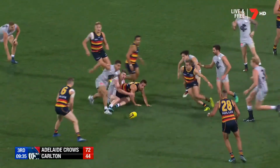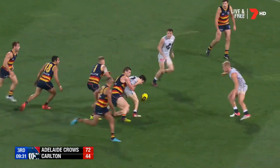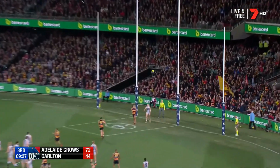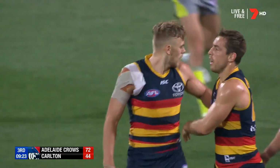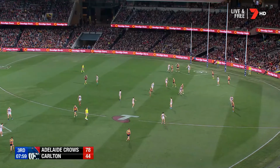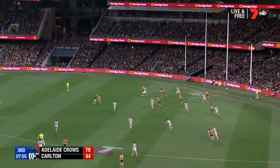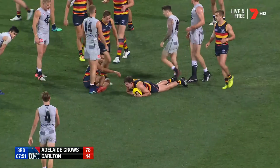Picked up by Douglas, who's dispossessed. Gibbs hovering. Phillips there as well. Greenwood goes back and gets it again. The left foot snap from Hugh Greenwood is there. And then he just sits a juicy ball. Oh, McGovern! Enormous!